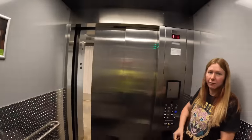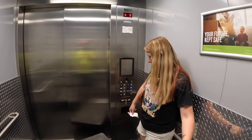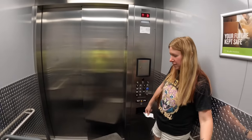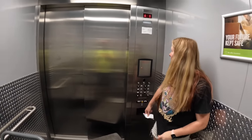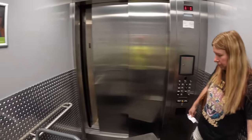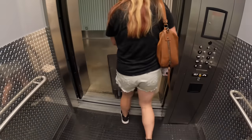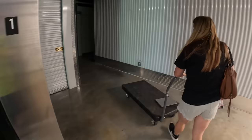This is a weird facility because technically on that base and that floor, the office is on the second floor. It's an interesting facility, but it's beautiful. If I owned a storage facility, it'd be this one. It's like a hotel for your stuff, you know? Where's the butler at? Alright. Am I helping everybody else decide? Alright.